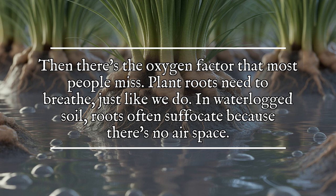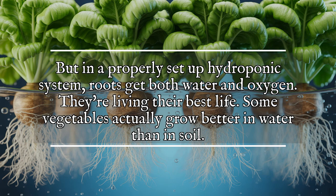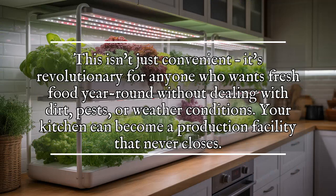Then there's the oxygen factor that most people miss. Plant roots need to breathe just like we do. In waterlogged soil, roots often suffocate because there's no airspace. But in a properly set up hydroponic system, roots get both water and oxygen. They're living their best life. Some vegetables actually grow better in water than in soil. This isn't just convenient, it's revolutionary for anyone who wants fresh food year-round without dealing with dirt, pests, or weather conditions. Your kitchen can become a production facility that never closes.